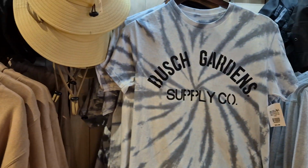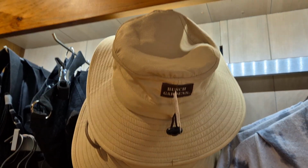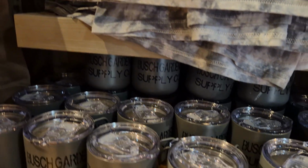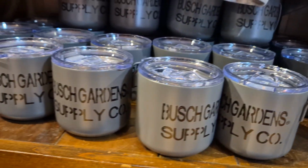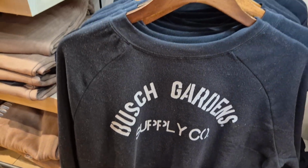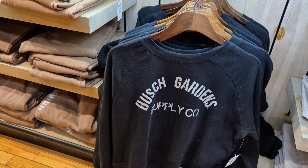They also have this tie-dyed t-shirt in a gray shade. They have this Busch Gardens floppy safari hat. Also doesn't say Supply Co., but it does have the Busch Gardens logo on there. They have Busch Gardens Supply Co. drinking cups down here, this cut-off sweatshirt that says Busch Gardens Supply Co. with the sleeves longer than where your midriff would be.